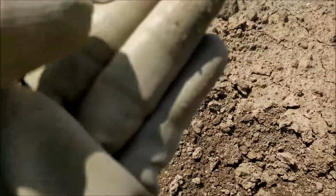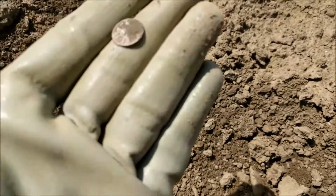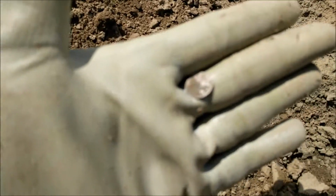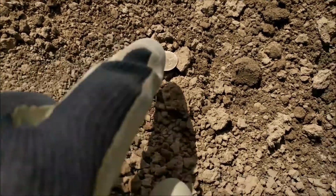I think it's a silver kreuzer. Yeah, it looks very good. You can see the silver color. And yeah, I keep finding these a lot here. And what really fascinates me is how small they are.